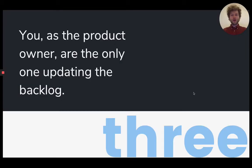Number 3, you as the product owner are the only one updating the backlog. While at first it may sound correct because you are responsible for building and maintaining the backlog, if you are not getting constant requests from business stakeholders to change the priorities and scope of the stories, and if you have technical stakeholders like solution engineers or the support team, they should have very specific requests, like, is that feature included here? Do we talk to that API here?